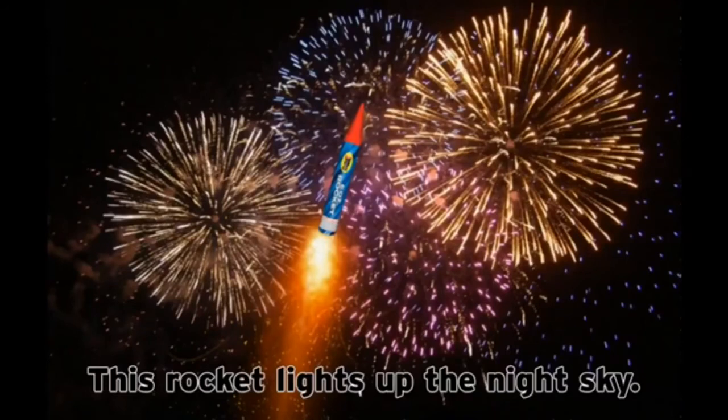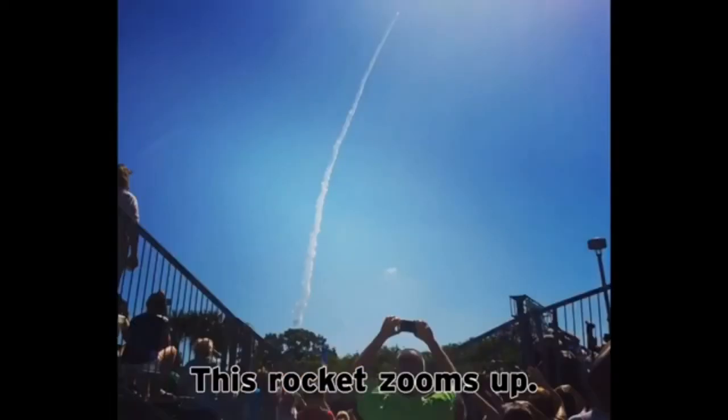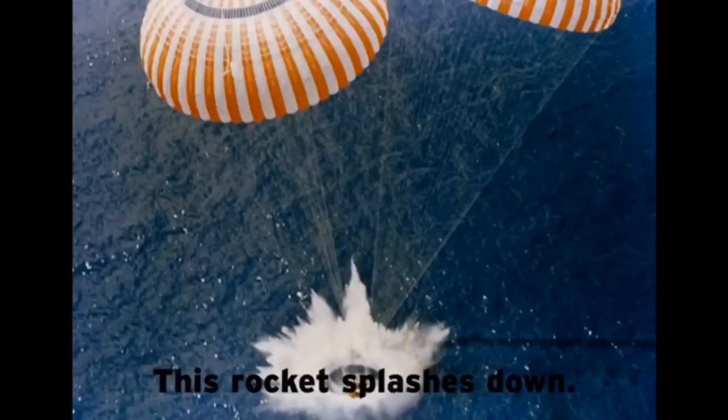This rocket lights up the night sky. This rocket zooms up. This rocket splashes down.